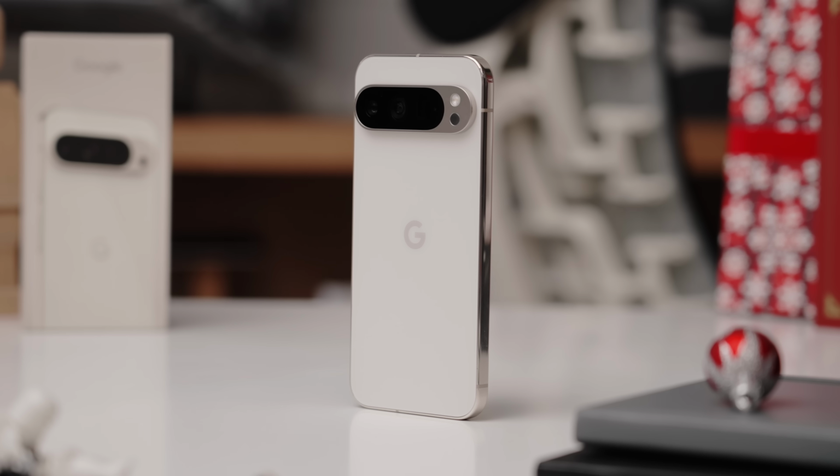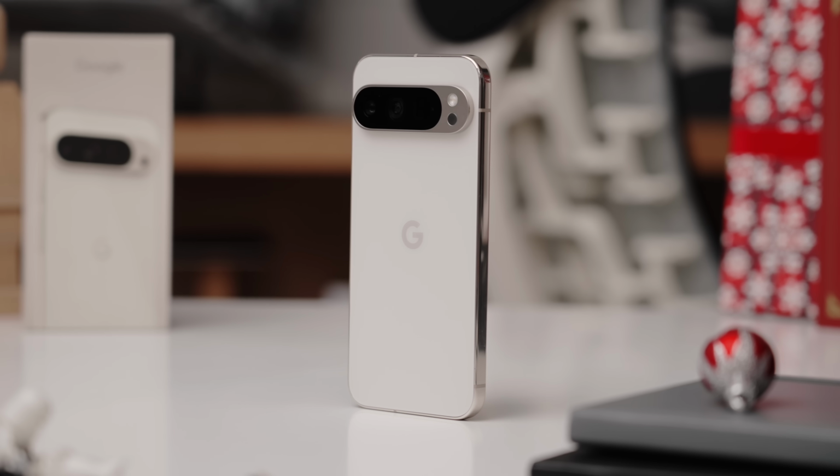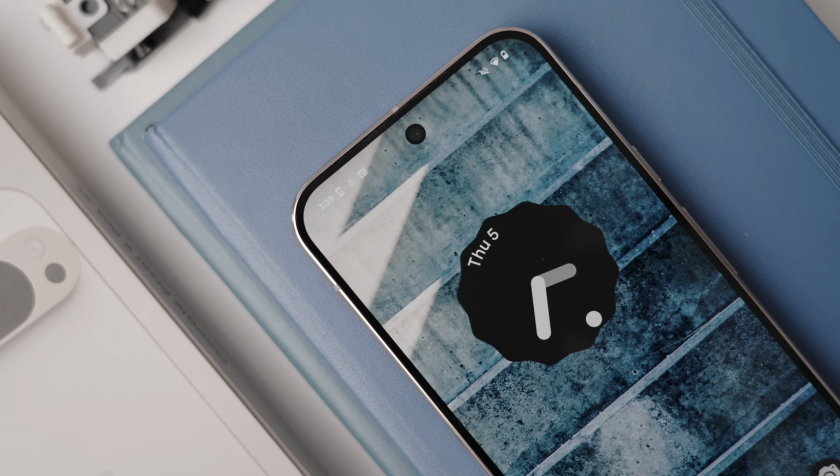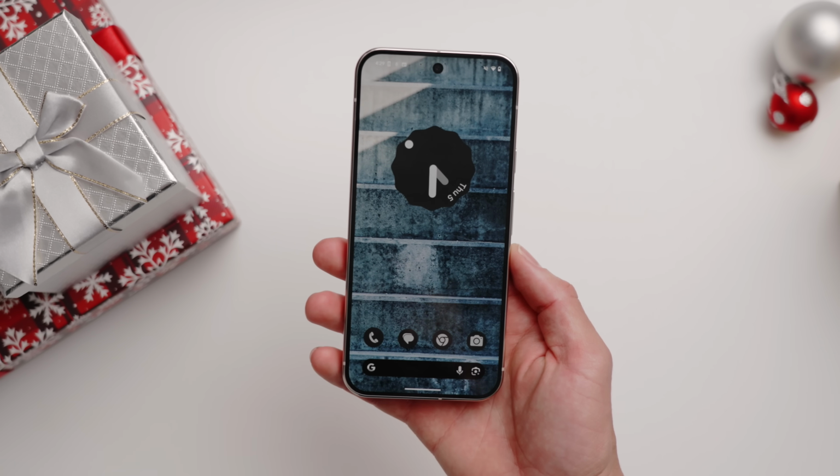Android-wise, I would say that the Pixel 9 Pro XL has been my favorite. I love Google's computational photography. They take some of the silkiest photos, and obviously just running stock Android is usually my go-to.